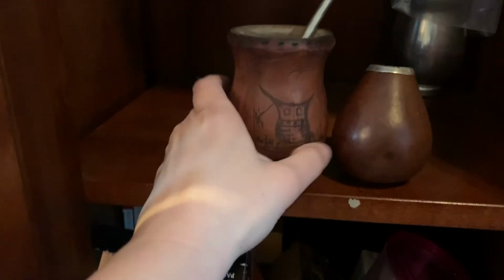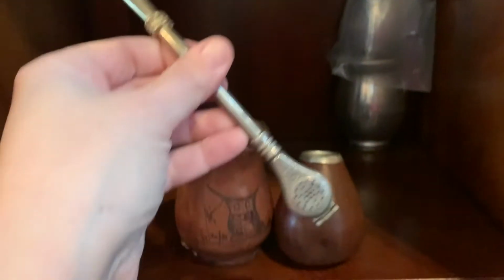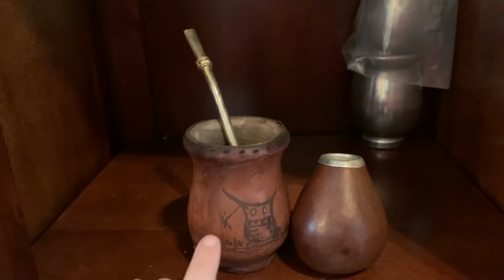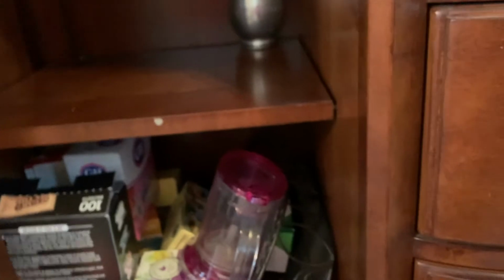So these are staying. These are my grandparents' mate bowls from Argentina. So these will definitely get packed. And that's my grandma's or my grandpa's straw for mate. So these are definite keepers. And my daughter, Alexis, is starting to drink it, so maybe she'd like that straw. So those are staying or being packed.